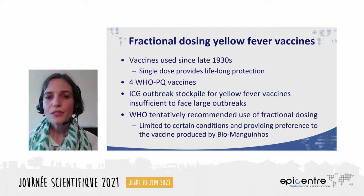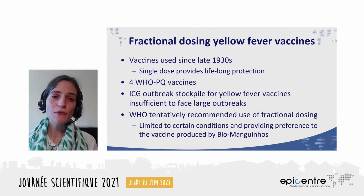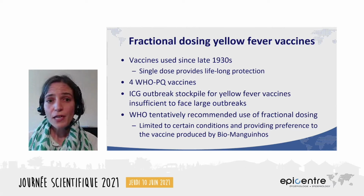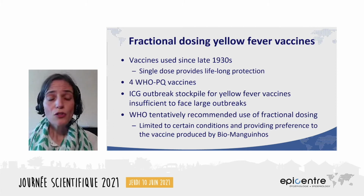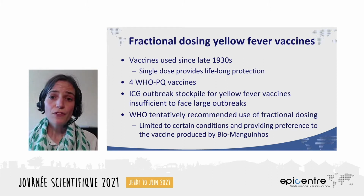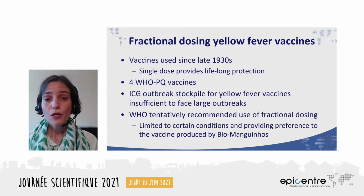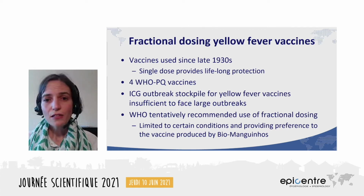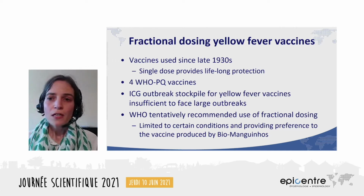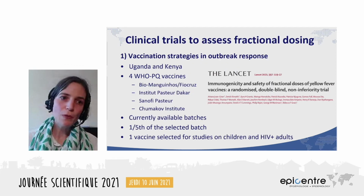Current yellow fever vaccines have been used since the late 1930s, are considered safe and effective, and a single dose is considered to provide lifelong protection. At present, we have 4 vaccines that are qualified by WHO. In 2006, the outbreak stockpile for yellow fever vaccines was insufficient to face large concurrent outbreaks. In this situation of vaccine shortage, WHO recommended the use of fractional doses. This decision was primarily based on a dose-finding study conducted by Biomanguinhos in Brazil. Based on available evidence, the WHO recommendations were limited to certain conditions and provided preference to the vaccine produced by Biomanguinhos.